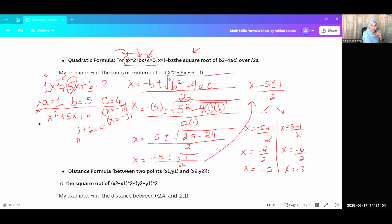Okay. I'm going to erase this. If you're looking at the video, of course you can rewind it, but I just need this space. Now what I'm going to do is put in negative 3 to the second power plus 5 times negative 3 plus 6 equals 0. Okay, I'm going to see if this works.